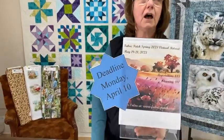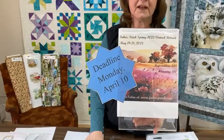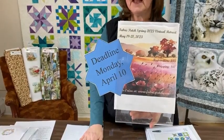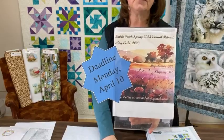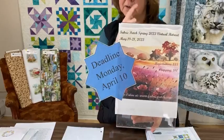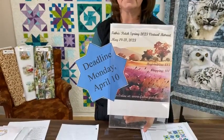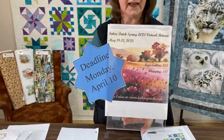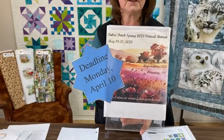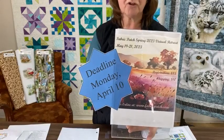So first off is our retreat. We've been having our sign-ups. We've been in contact with our person that supplies are coming from, and so we need to set a deadline because we need to order enough of everything that is going from our designer. Our quilt retreat is on May 19th through the 21st, and it is $85, $10 shipping. If you're picking it up, then you don't need to be concerned about the shipping.